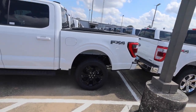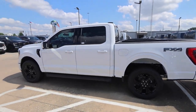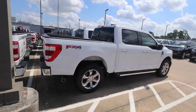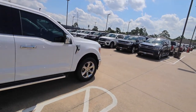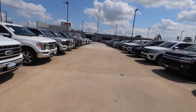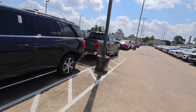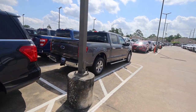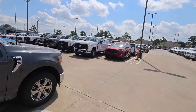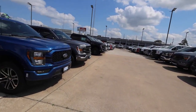Hey, I like them rims on this one. Those are really nice. Kind of glossy blacked out rims. I like that. And let's see what else. Plenty trucks, plenty automobiles. Utility. Let's see what else they have. Okay. What else? Got some more trucks down here. So let's see what else they got here.